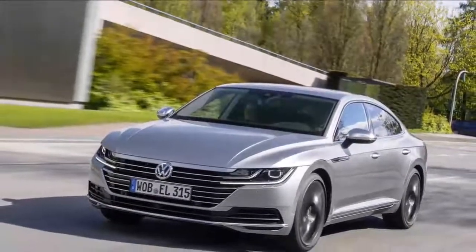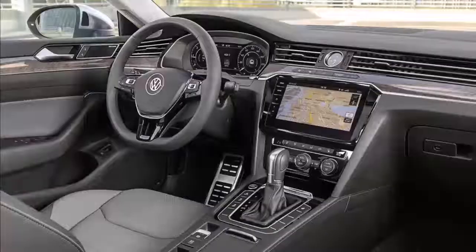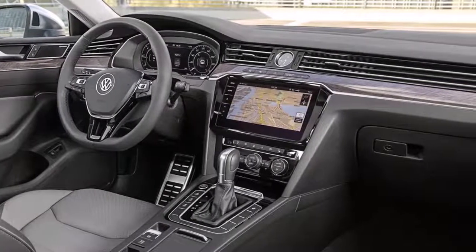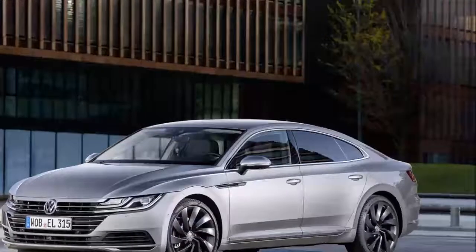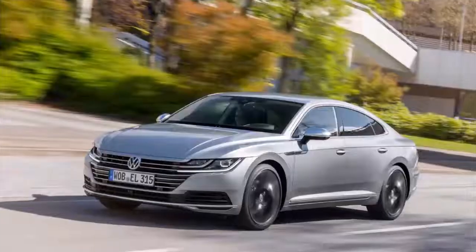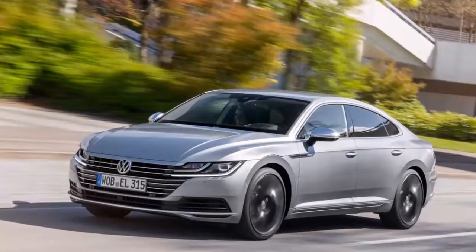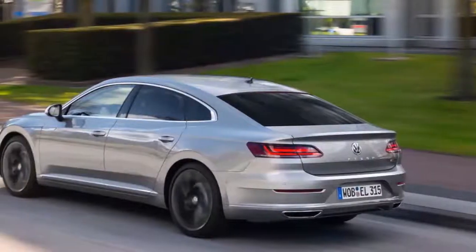Europe's Arteons will arrive with a 7-speed dual-clutch transmission managing the power, but US variants will receive a traditional 8-speed automatic. The DSG-equipped model felt fast enough, charging from 0 to 60 miles per hour in what seemed like the low 6-second range. With the 8-speed, the US Arteon is likely to be a little more sluggish.